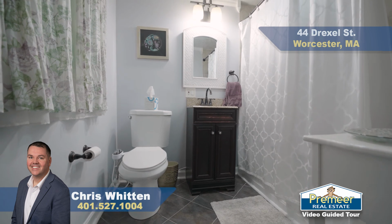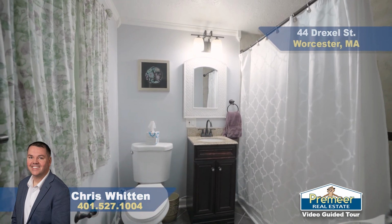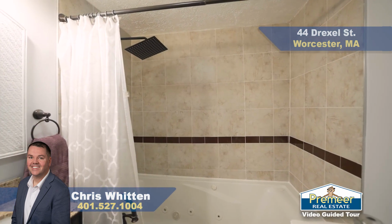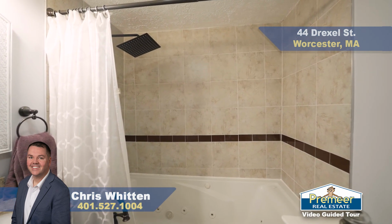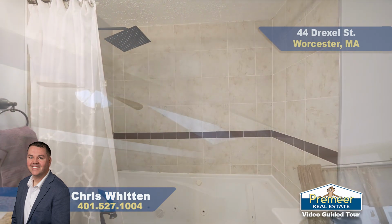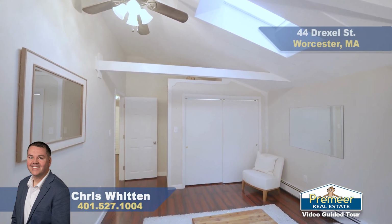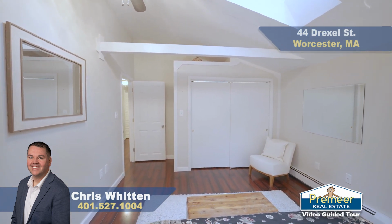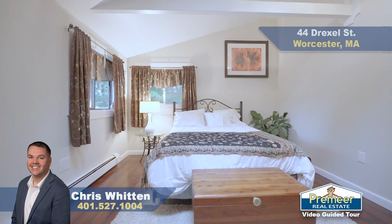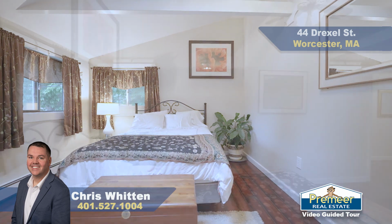Come on in to your primary bathroom. You're going to see in this bathroom, tile floor. This was also updated. And all, the toilet, the vanity, and they also added a jacuzzi / whirlpool tub in here that also has a shower. And now, right across the hall, almost a carbon copy of the primary room, except it doesn't have your own bath. You do have your vaulted ceilings, you do have a ceiling fan in here, you have your skylight, and you also have a good sized closet.